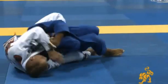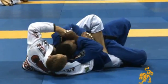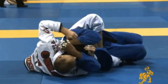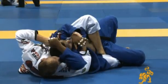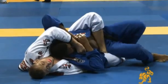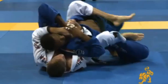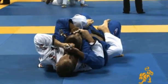There's plenty of time left, 3.5 minutes to work a submission. Yep. Keenan hand fighting, both are hand fighting now. Now Keenan could go for an arm on this side, but I don't believe he's gonna try that until maybe late in the match. Need some more time away. And looks up at the clock.